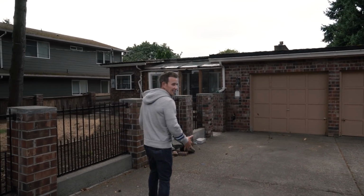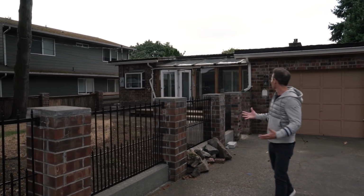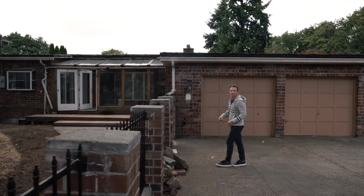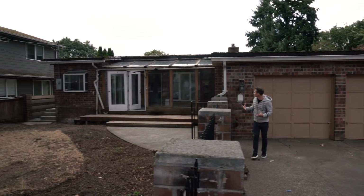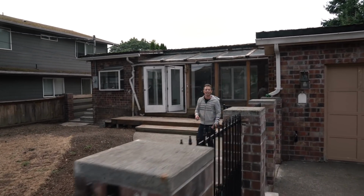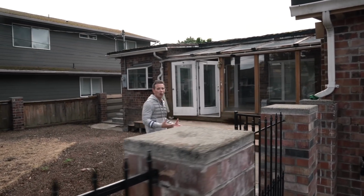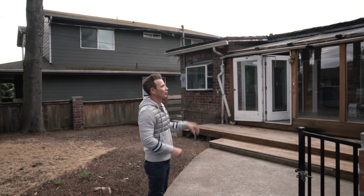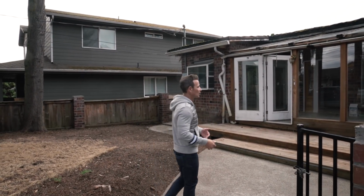So the first thing I see as we kind of get up to the property is I'm seeing an addition right here with an atrium. This is not typically how this is supposed to look. In addition to, I know it wasn't done by an architect because schematically it doesn't line up. So that's already a red flag for me that they built this addition illegally.